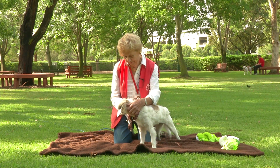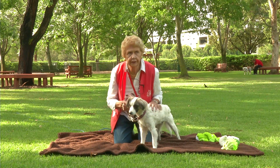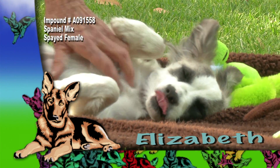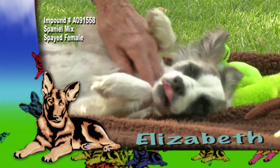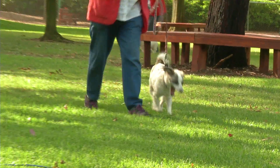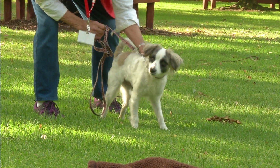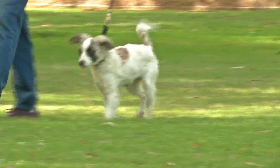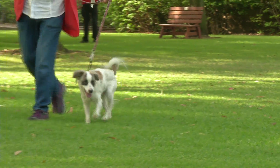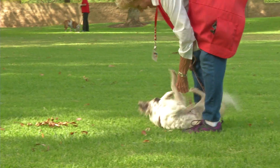Our first dog is Elizabeth, and Mary Lou, what do we know about Elizabeth except the fact that she's awfully cute? Well, she is awfully cute, and she's only about 18 months old. So a puppy. She's just barely a puppy, and she walks very well on a leash. So I think it tells us that she's pretty trainable. Good. She came in on our Third Chance program. Oh, that's wonderful. That's the program where we bring in animals from other shelters that don't have the time or the space or the budget to keep animals very long. So she came in on that, and she's very affectionate. She's very sweet. She's got some wonderful puppy characteristics.